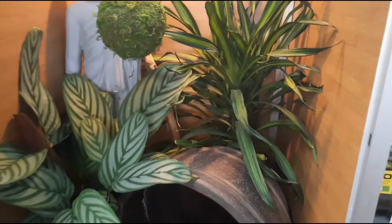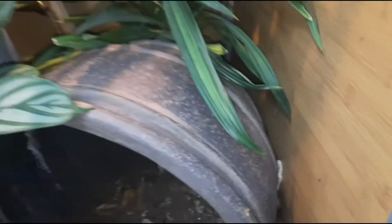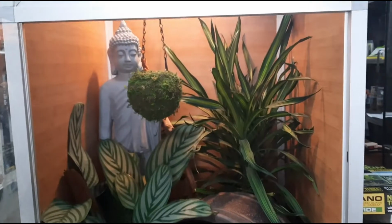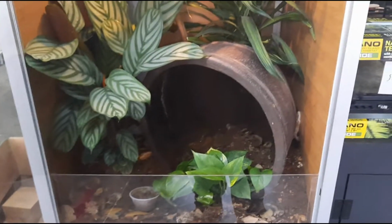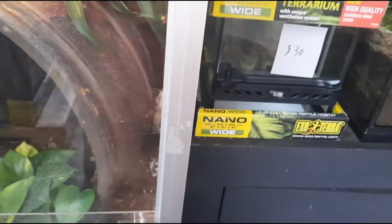The gargoyle geckos sometimes like to hang out in here. Are there any in there? None in there right now? Nope. I don't even know where they are. Oh, there's one squished down there between that pot. And I think there's two more in here, maybe. There's two females and a male in there. So those are our gargoyle geckos. Close that back like so.